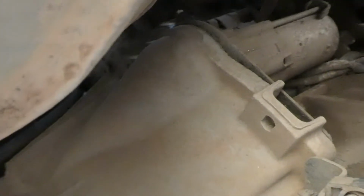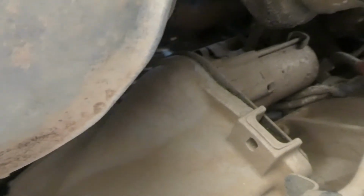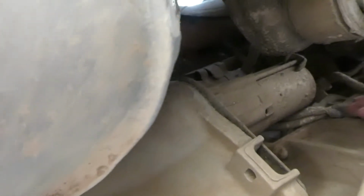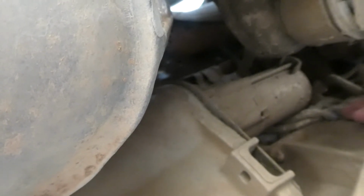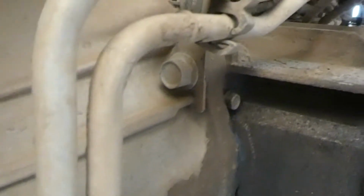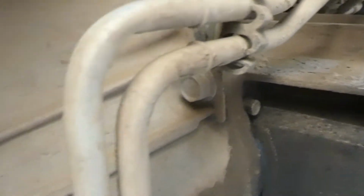Oh boy. Well, this is starting to look like more and more fun. Boy, where to even start here? This is absurd. Quite dirty under here, leaks oil. Huh. All the bolts are in good though.